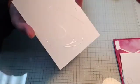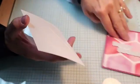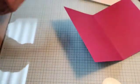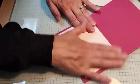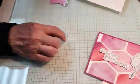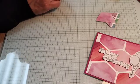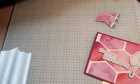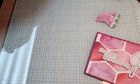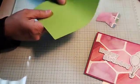Maybe we'll do the other one. My other idea, and it's not that different, is just stamping on the middle hexagon. I have some white cardstock scraps where you could stamp on the middle hexagon. You know what? Let's see. I have so much on my table. No, I've lost my papers. There we go. Let's do a Granny Apple Green.